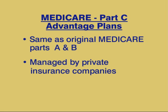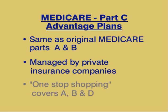Now, the advantage to the Advantage plan is that it will cover Part A, Part B, and many of your Advantage plans cover some of your prescription drug costs of Part D. So it's all rolled into one. It's like one-stop shopping for your Advantage plans. Now, there are some disadvantages to that you want to look at as well, because sometimes you have to go to the physicians on the list, on the network, and hospitals in the network. So that's one of the things to look at when you're choosing which direction you want to go.